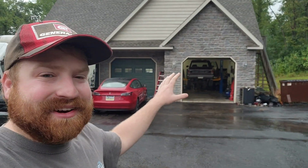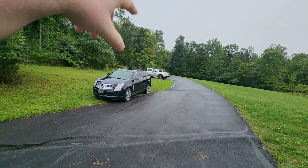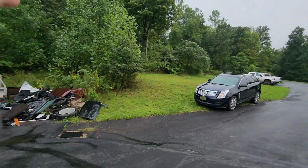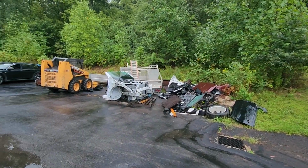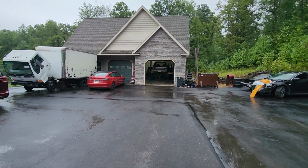Now that we got the Corvette done, we're taking a walk back outside in the rain, and I'm going to show you what we're thinking for the garage out here. As you can see, we are completely out of space. People have noticed that. We got that whole parking area up there completely filled, the one at the top of the driveway completely filled, and then all of this stuff down here. So we need to do something to get a little bit more space around here.